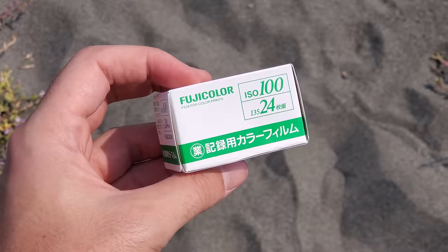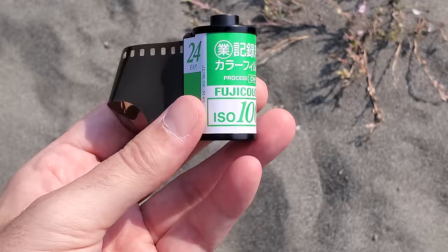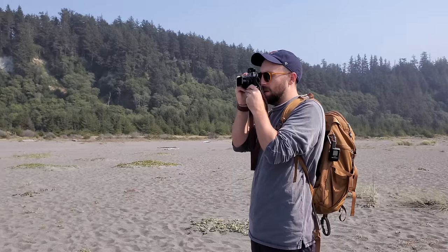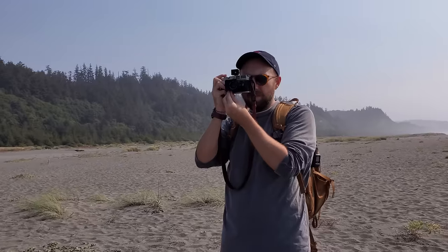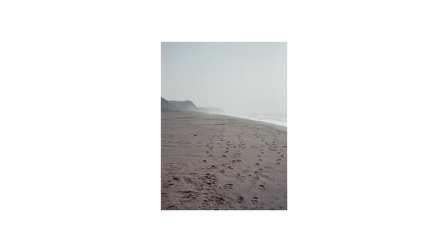But not before I loaded some Fuji Industrial 100 into the Leica M6. I've never shot Fuji Industrial before. I've heard mixed things. Upon first impressions, it seems pretty desaturated and neutral.